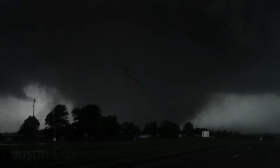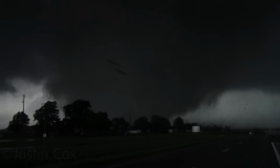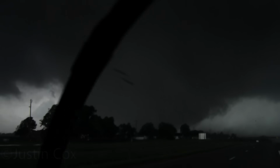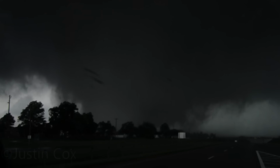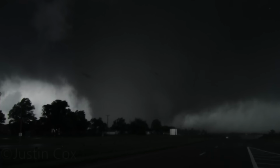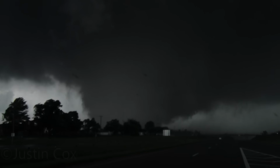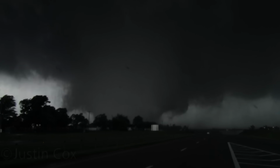Tornado emergency is now coming. We do have a tornado emergency for this storm that is moving into Moore right now. This is a tornado emergency. This is higher than a tornado warning. This is the most significant of all warnings that we can issue when it comes to a tornado. This is more significant than a tornado warning. A tornado emergency is now in effect for Cleveland, McClain, and Oklahoma County.